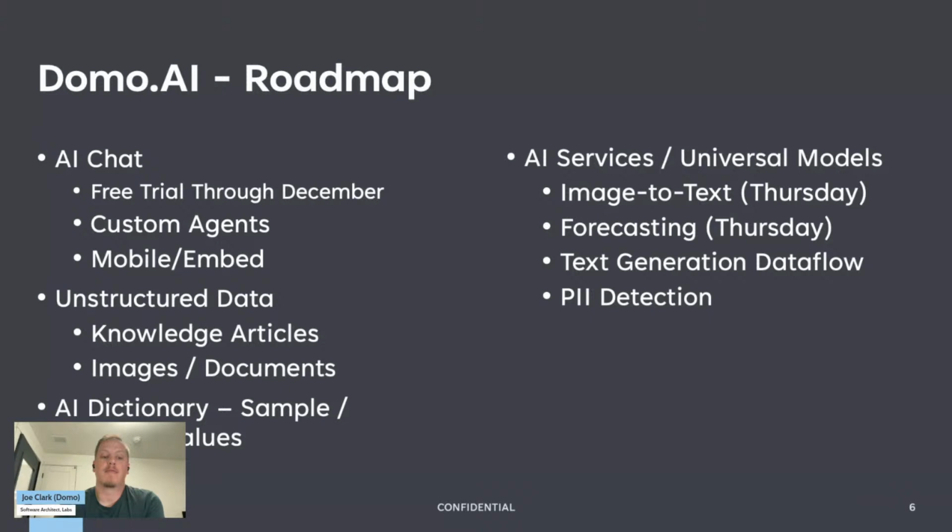We are adding a few improvements to AI dictionaries. If you played around with those, we already have some more improvements to make it even better: being able to provide example or sample values, as well as mappings or data labels if those values are encoded.